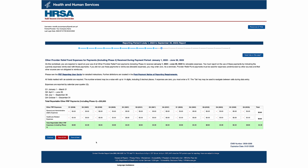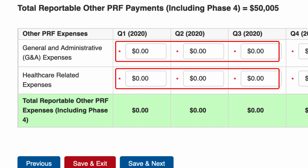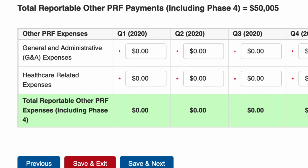As a reminder, Provider Relief Fund payments must be used for expenses unreimbursed by other sources and that other sources are not obligated to reimburse. All fields marked with an asterisk are required. The number entered may be a value up to 14 digits, including 2 decimal places. If expenses are 0, the reporting entity must enter a 0. The tab key may be used to navigate between cells during data entry.